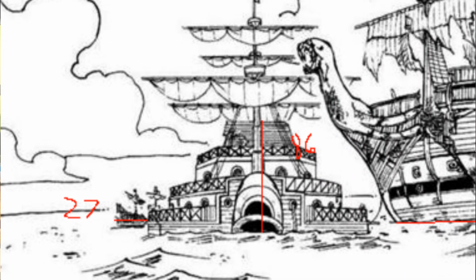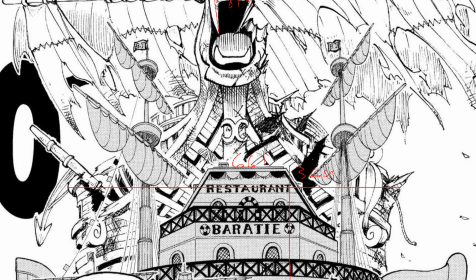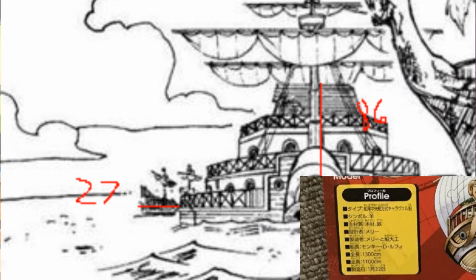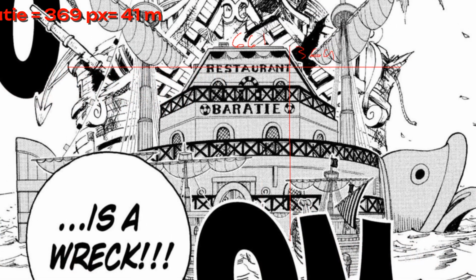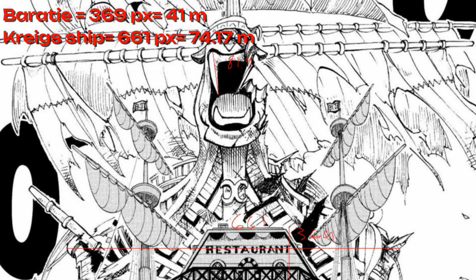And so, taking these images, we can compare the Going Merry to the Baratie, and then the Baratie in a different panel to the width of the ship and this tooth. We'll need all this later. So because the Going Merry is 1,300 centimeters in length, about 13 meters in length, the Baratie comes to be about 41 meters in height. Comparing that to the ship, and Don Krieg's ship is almost twice the height of the Baratie.